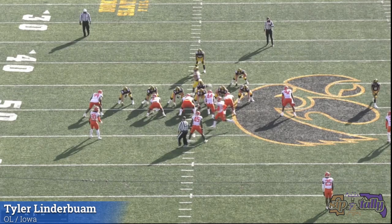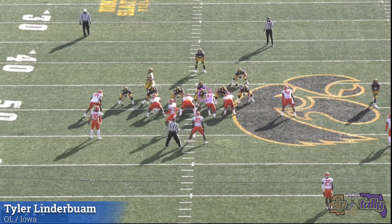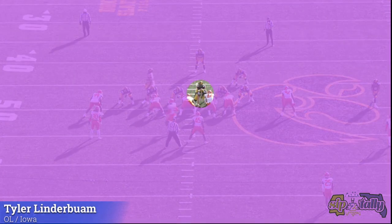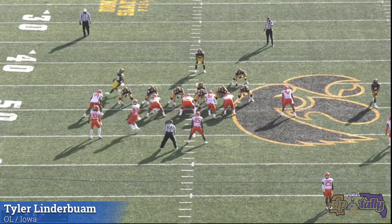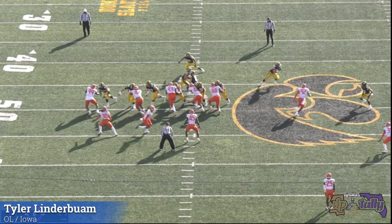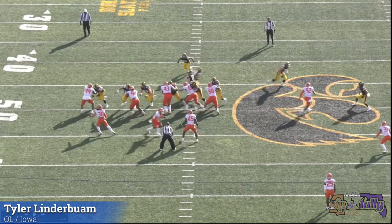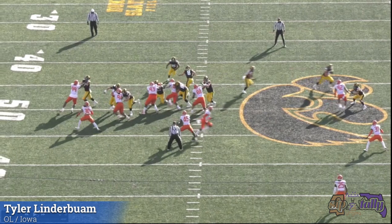Inside zone right. Again, Linderbaum is right here, center. Inside zone going to his right, my left. Let's watch it. Perfect hand placement. Perfect hat placement. Hand needs to go inside. Let's see if we can slow it down and get the hand inside. Hand still outside. All he needs to do, in my opinion, is take that left arm and get it up under 93's armpit and in perfect position.